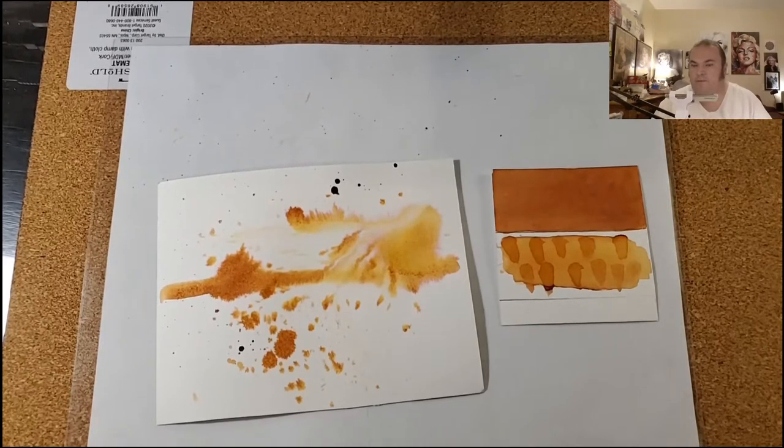Yeah, Autumn Oak is not a waterproof ink. What's y'all's favorite ink so far, waterproof or not? My favorite ink so far is probably the red one. Or maybe even the purple one. I can't decide.